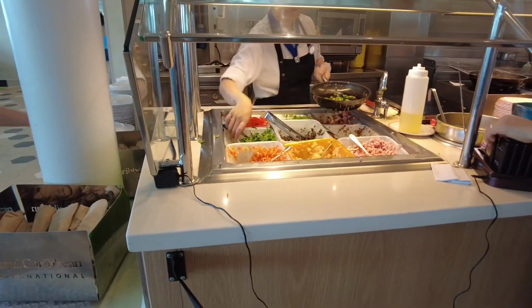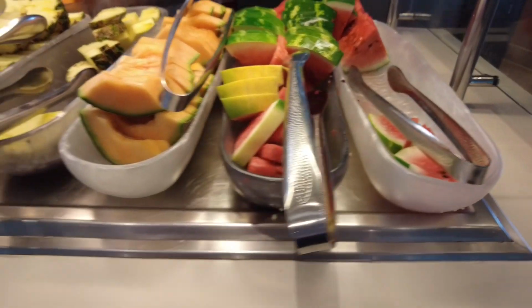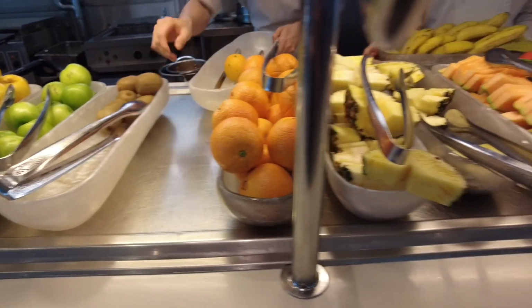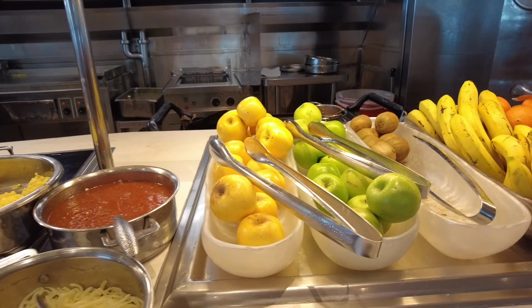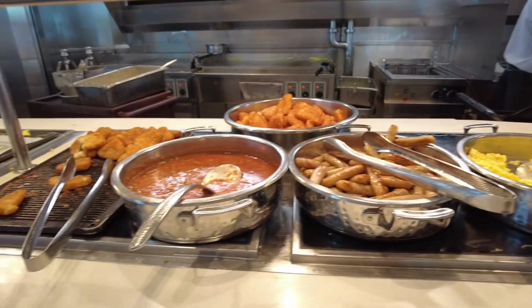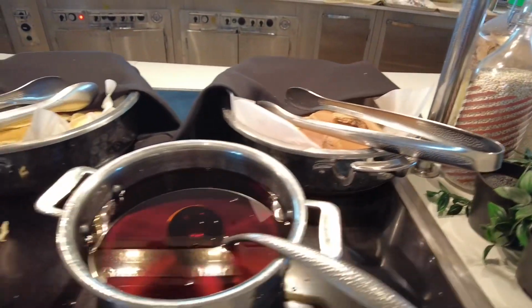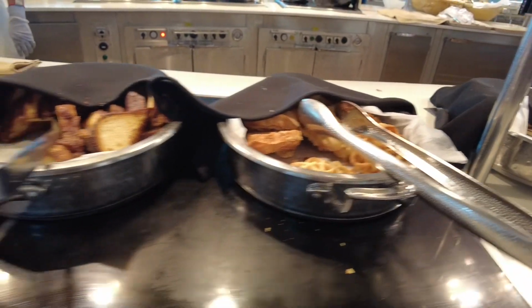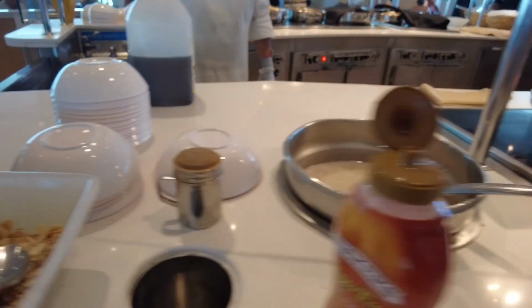They have a made-to-order omelet station, and I got mine this morning. We have our fruit selection of watermelon, cantaloupe, pineapple, oranges, bananas are coming, kiwi, green apple, yellow apples, scrambled eggs, pork sausage, and hash browns. And there's those baked beans again. Chocolate pancakes and regular pancakes, some waffles and French toast, boiled eggs, and what looks to be oatmeal.